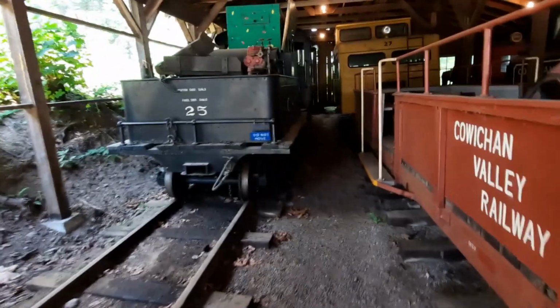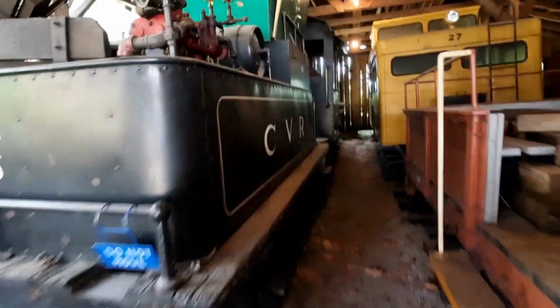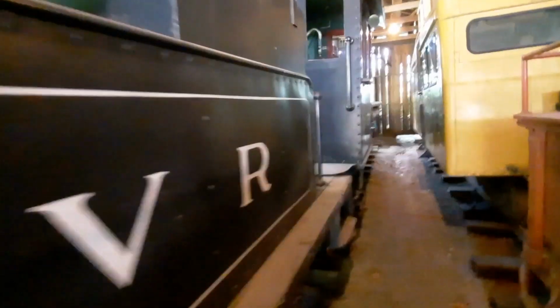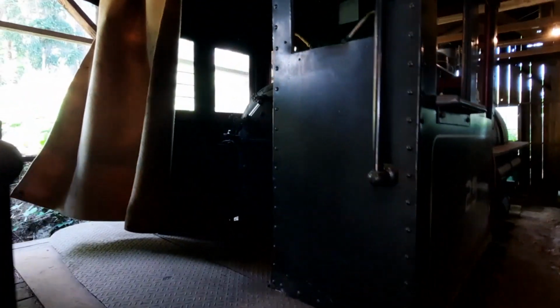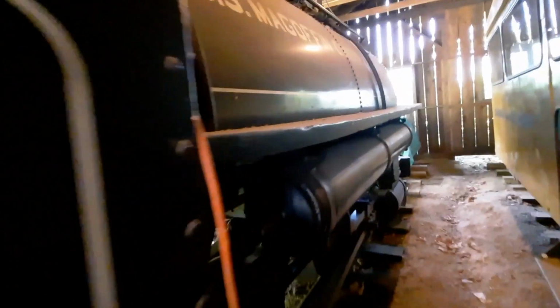Let's just work our way down. Here on the left is number 25, Samson. Samson is a 1910 Vulcan locomotive, and this is what they have operational for things like Christmas trains and stuff like that. Lots of work put into this beauty.